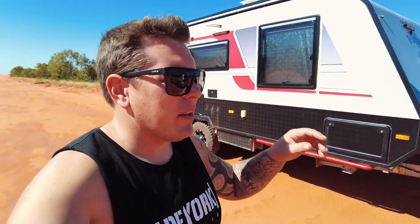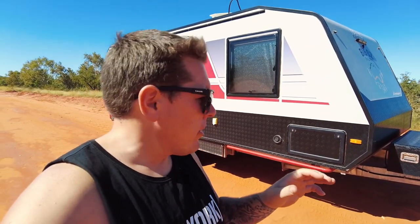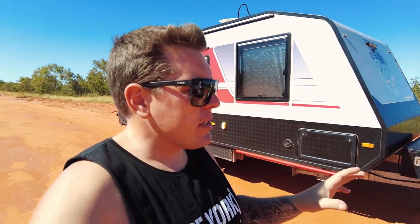Tyres are down, so I've done the front. I've put everything down to roughly about 25. I've left the rear because it is bulging a bit and I've got a bit of weight in the caravan, so I'm gonna see how that goes. I've got the airbags in the back and I've got them pumped up, so that should ride pretty well. Back of the caravan again around that 25 mark, so we'll see how we go.